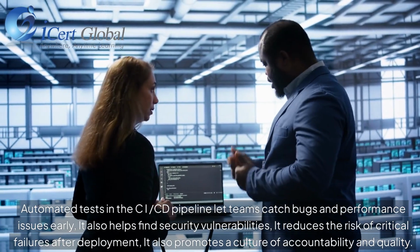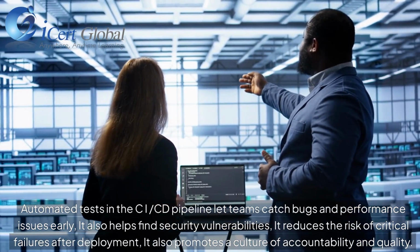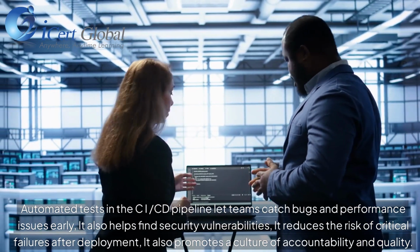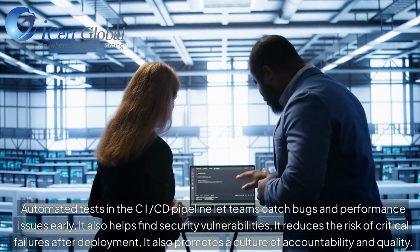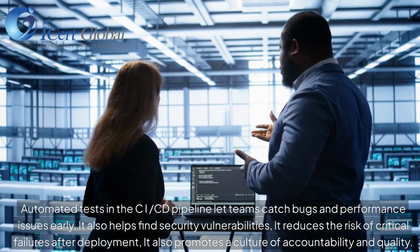Automated tests in the CI/CD pipeline let teams catch bugs and performance issues early. It also helps find security vulnerabilities. It reduces the risk of critical failures after deployment. It also promotes a culture of accountability and quality.